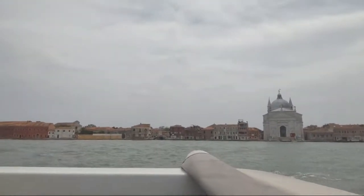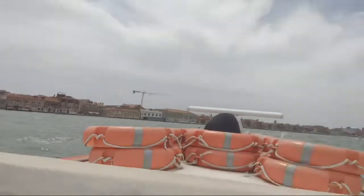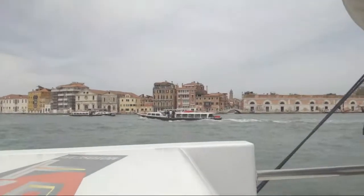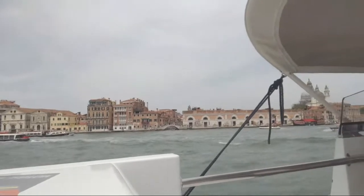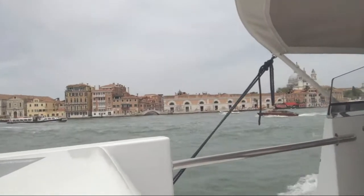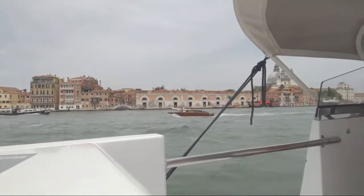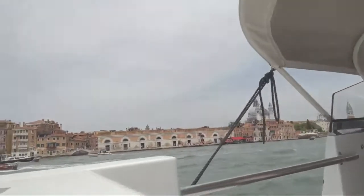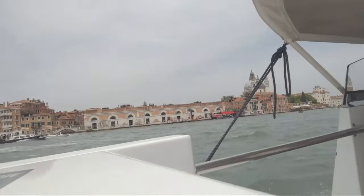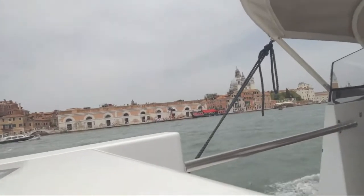So again, you've got bridges. And I always look at the rooftops of the lovely buildings. They have gardens. So if you look to the left in a moment, this used to be a customs house on the left. And you have a church with a big dome. That is the Church of Our Lady of Help, Santa Maria della Salute, Our Lady of Salvation.